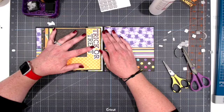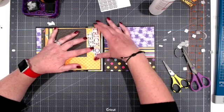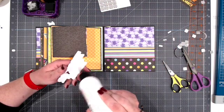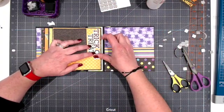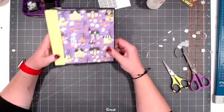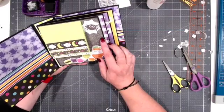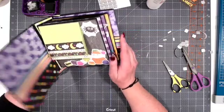We're going to run our Trick or Treat down the side here, like so. So that's fine the way it is. And we are just going to glue that down flat. Okay, and other than our cover, we're done. Super easy, super fast project. If you've got the 6x6 pad, it would be that much easier to mat this, especially if you've got the 6x6 petite prints, which I don't know that Tammy got those in the store.